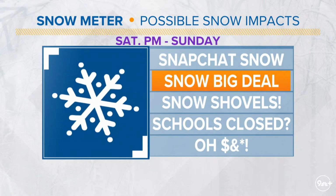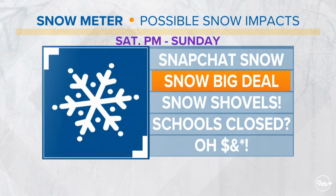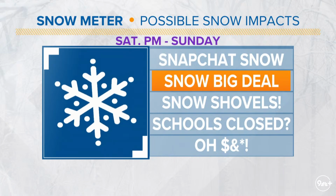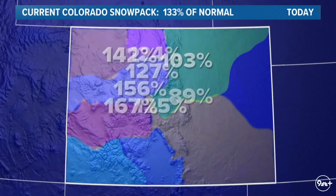But I was just showing you that 7-day forecast, and you see a lot of raindrops, a lot of snowflakes, a lot of chances for some light rain and light snow, and the best of those being on Sunday. And even to me, it looks like snow, big deal. Now, this is the good news.